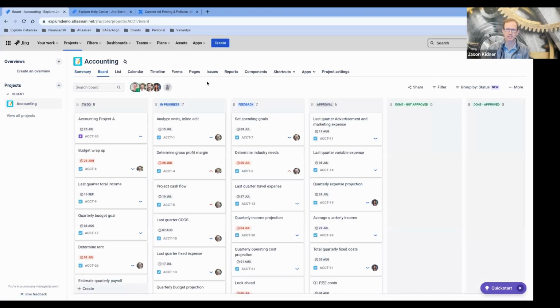And this looks similar to some Kanban boards in the other Jira projects. This is a little bit different and not as customizable as a Jira Software board, but you can see here it's very similar where you have columns for different workflow statuses. And then each of the cards on the board represents a different work item, or what's called an issue, within any of the Jira projects.